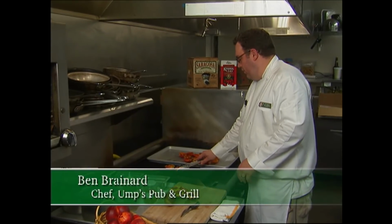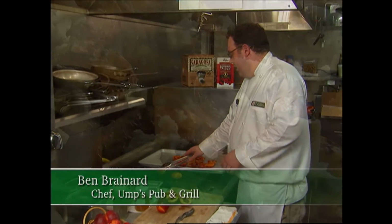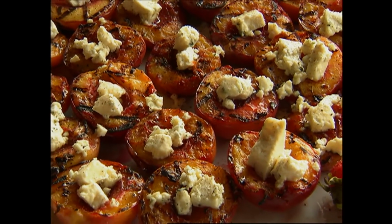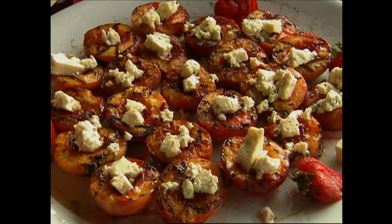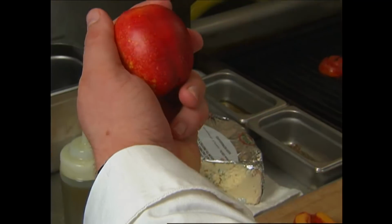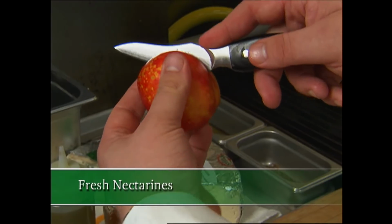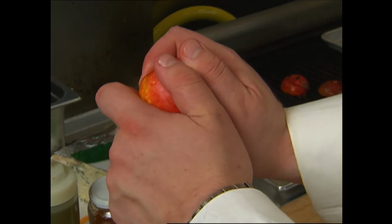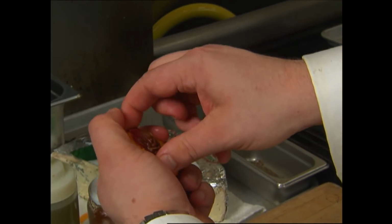Hi, I've got a very easy and amazingly delicious recipe for you guys today. It is a grilled nectarine and blue cheese appetizer, which is easily applicable either in the kitchen or at the barbecue. You're gonna start with fresh nectarines. You can use peaches as well. I prefer nectarines because of the skin. The fuzzy skin of a peach on the grill doesn't always work real well.